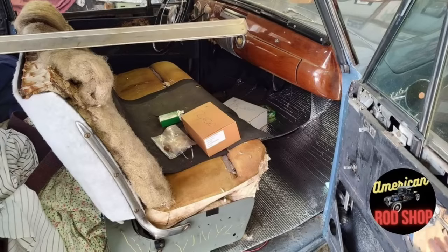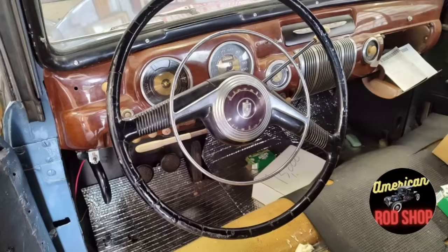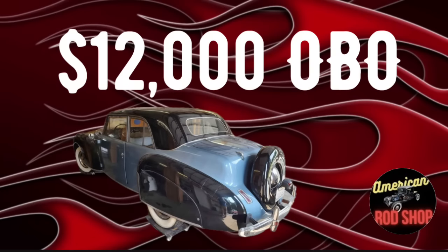It will need new tires and the interior completed. The car was running 4 years ago when they had to stop work on it due to his father's passing. The buyer will need to go through all systems, but it should be easy to get the original V12 back up and going again. This is a very rare and desirable classic car that has been garage kept most of its existence. The seller is asking $12,000, but is considering offers for this beautiful two-toned blue 1941 Lincoln Continental sedan.